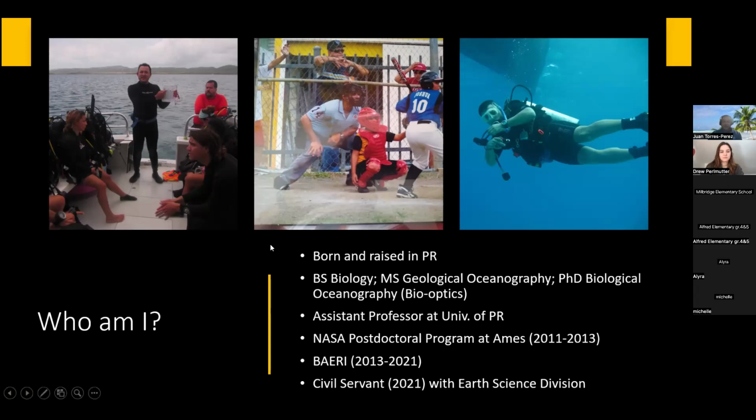One of the things that I'm most passionate about is actually teaching others about the marine environment and the importance of all of these different ecosystems. What you see on the left-hand side was a citizen science project I had some years ago back in Puerto Rico. On the far right is me doing one of the things that I love the most, which is diving, of course. I've been diving for 30, woof, 33 years already. My goodness.